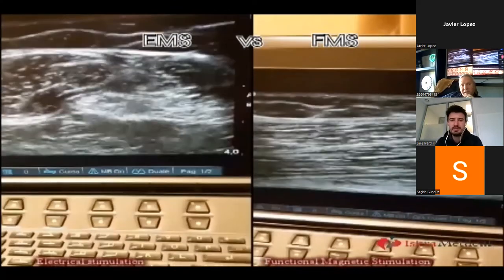Okay, so you were able to see the difference between one and another. So this is only one thing, only the stimulation. But as I said before, you have to know that with magnetical stimulation, you also get the positive biologic effects of the magnetic field on the tissue.